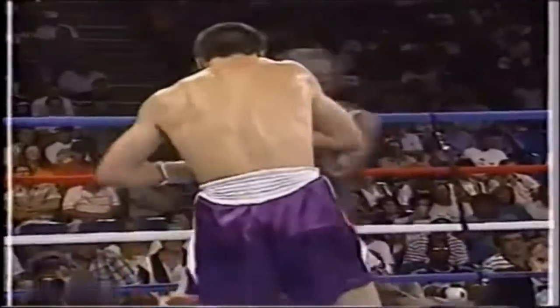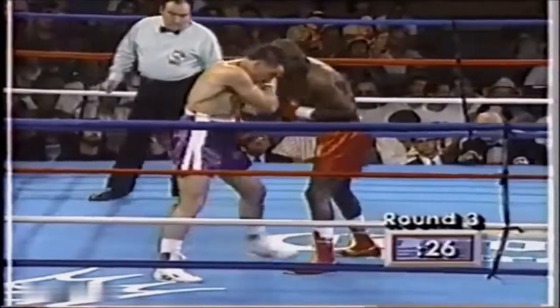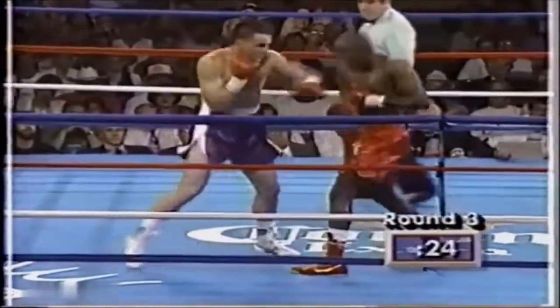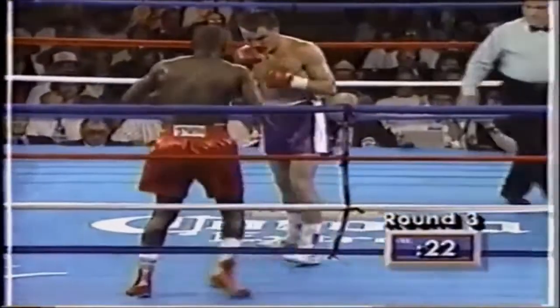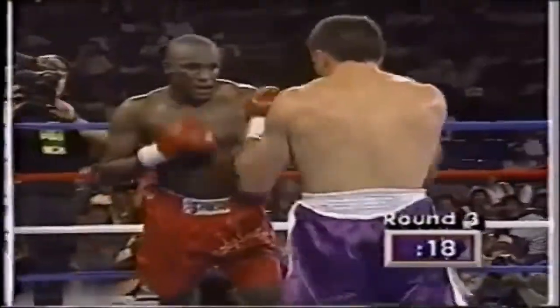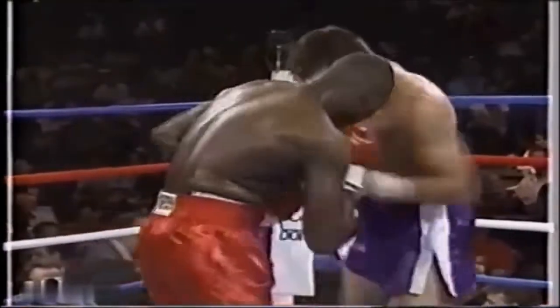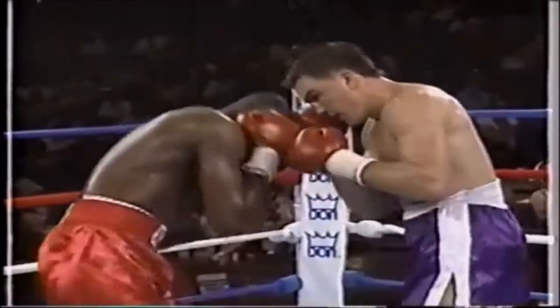Another nice right hand by Mike McCallum. Hardy trying to come back with uppercuts, but having no effect as McCallum just spins him around and comes back with uppercuts to the chin. Oh boy, that is a thing of beauty. That little series was a thing of beauty for Mike McCallum. You can see the frustration in Hardy as he's trying to get an offense going. That's the best of the entire round.